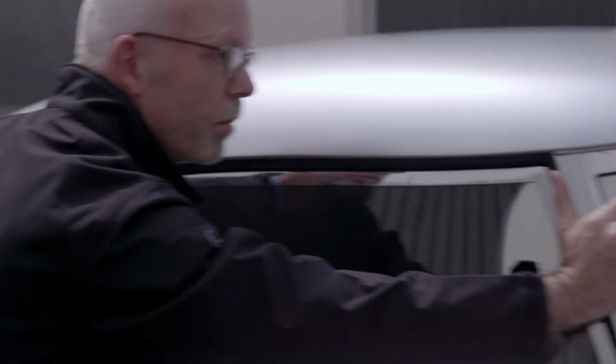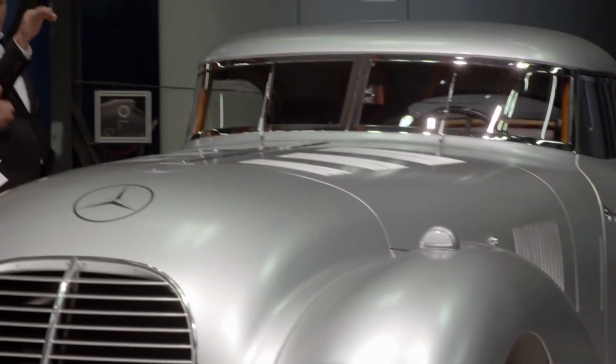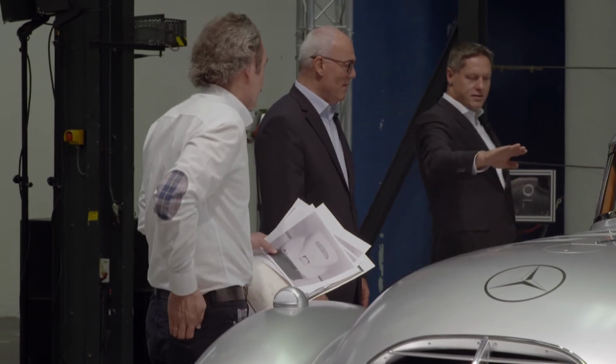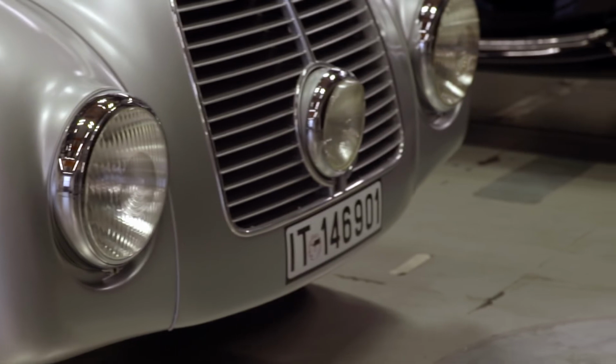To find out, the car gets tested in a wind tunnel, as drag is not only determining the top speed, it is also important for safety. The Mercedes-Benz design chief arrives. He seeks inspiration from these classic curves.